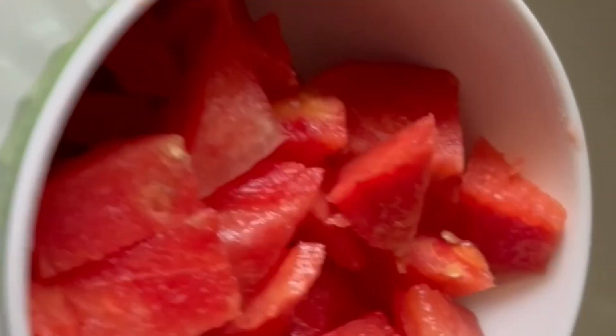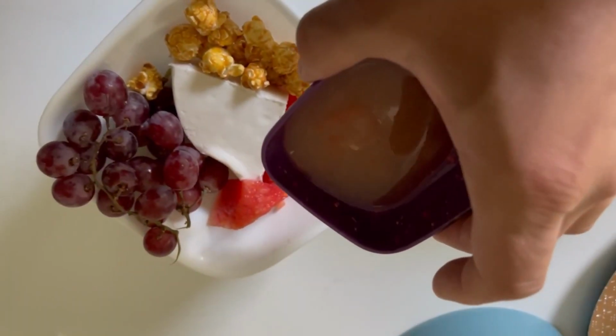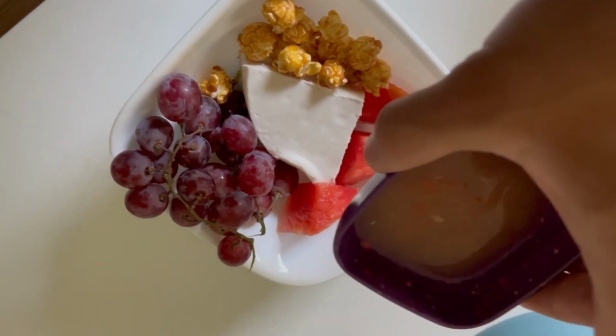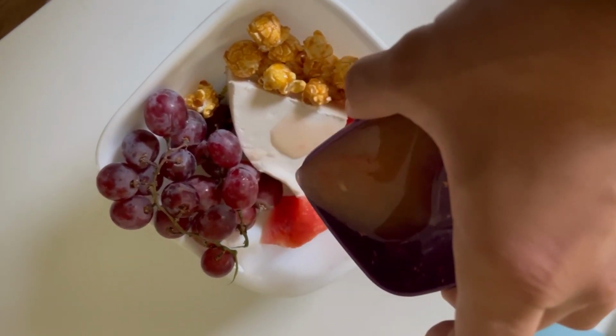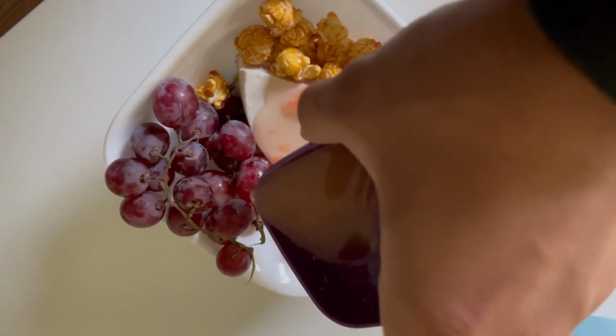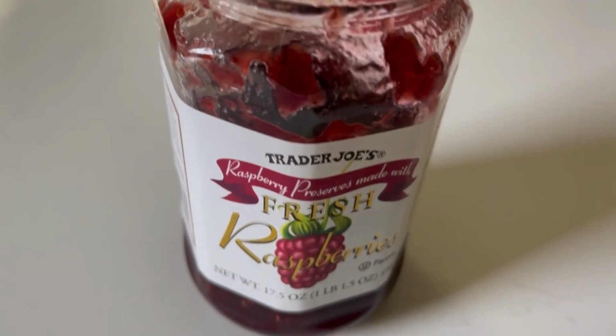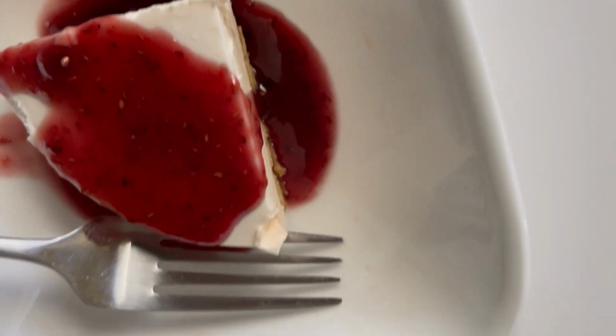Spicing up our Daiya cheesecake, I added watermelon juice to powdered sugar with a little bit of lemon, and then added in a shot of tequila, and we use this as a syrup over our cheesecake to give it more of a vibrant flavor. As a variation for syrup, we used raspberry Trader Joe's jelly preserves, warmed it, and put that over the cheesecake, and it was delicious as well.